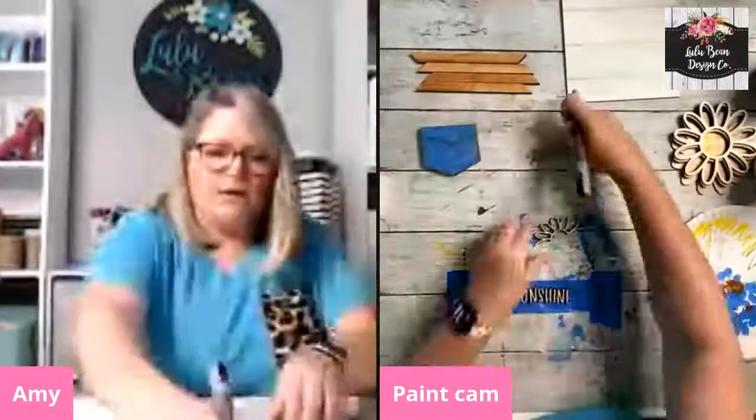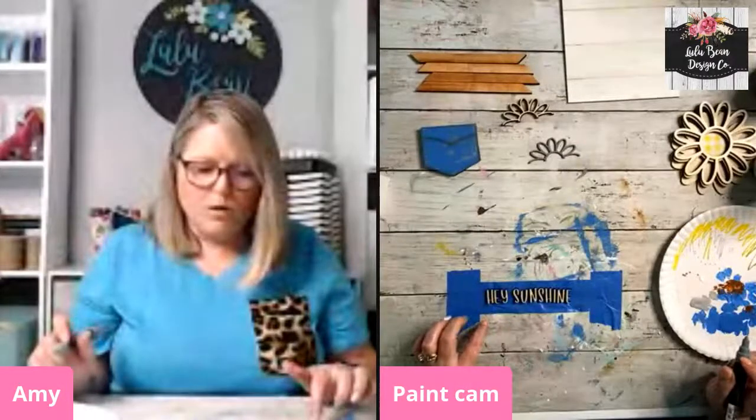All right. So we've got that in gray and we don't need to paint that. And then let me think, what color am I going to want these letters? These letters are going to go on the framed piece. So I think maybe I'm going to do them in black because I want them to really pop against the white.